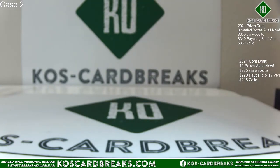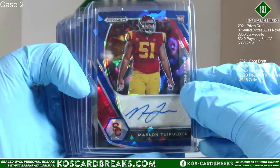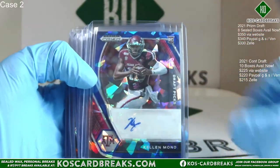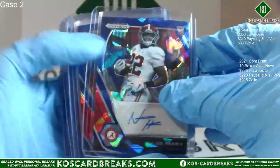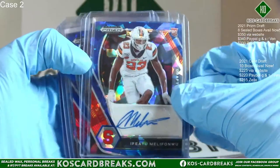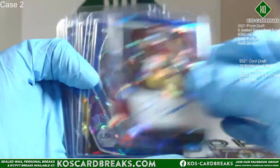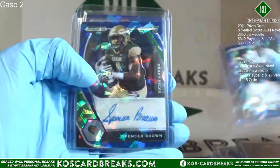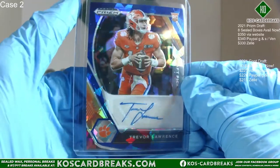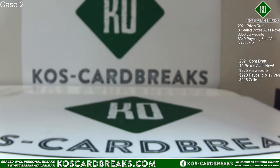Round those out. Out of 75, we got Blue Ice. Fun stuff in here. We got Marlon Tuipulotu, Dio Odiyingbo. I didn't mean fun stuff that I can't pronounce. Kellen Mon, that's a good one. Dylan Moses, Najee Harris, very nice. Peyton Turner, Ifeatu Milifonwu. Guess this is the hard to pronounce pile for the most part. Terrace Marshall, Tyler Vaughns, Racy McMath, Nick Bolton, Rondell Moore, Spencer Brown from UAB, and of course, Trevor Lawrence closes us off with the Blue Ice Autos. Very nice hit, Mr. Lawrence.